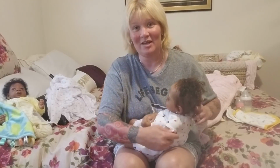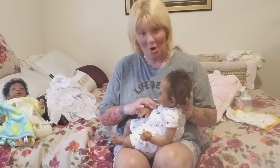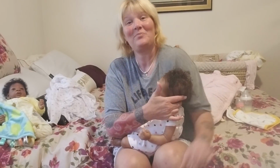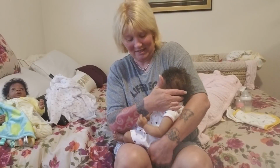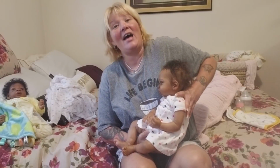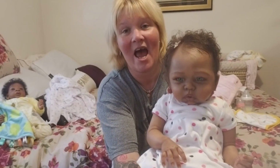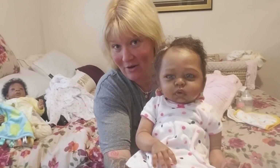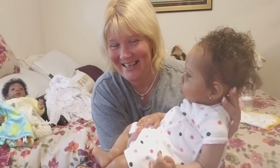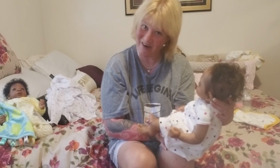And she is my newest addition to my nursery. So to all of you new, hello and welcome. This is my newest addition. Her name is Adelaide, and she is the Eleanor sculpt by Tozio Ross, and her artist is Myra at Myra's Little Bugs. Isn't she sweet?